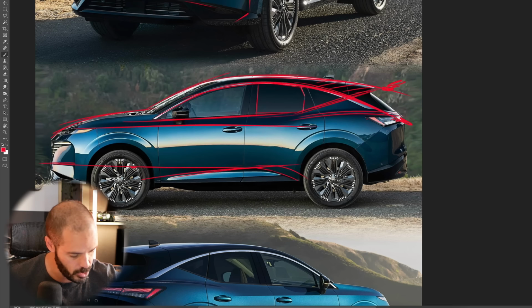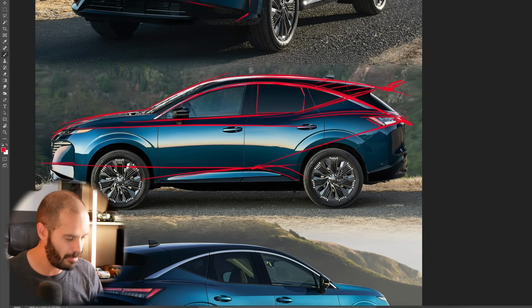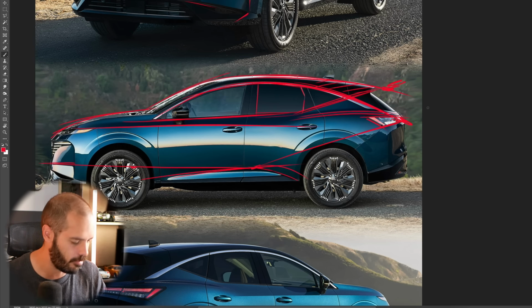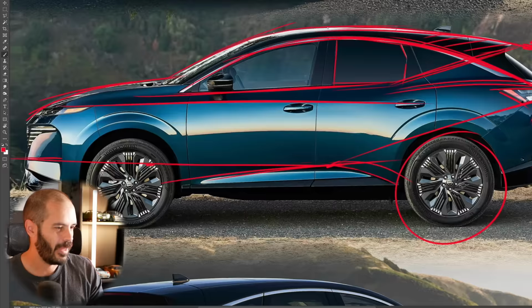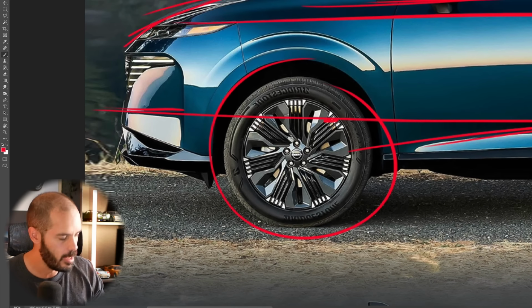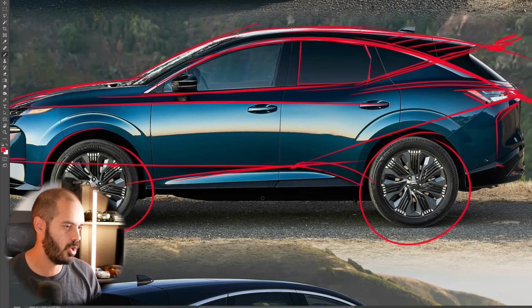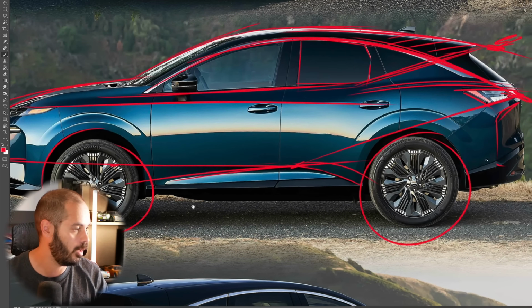In the rear, we have very sharp taillights here cutting into this area, and if we draw this line out, do we have any sort of connection to what's going on here in the middle? Not really, but that's totally fine. We also have this chamfer that we talked about in the front end coming back here in the rear. The wheel designs, not a fan of these wheels. They look way too complex for me. I would probably switch these out to something more simple and something that shows the brake disc behind it a little bit more.